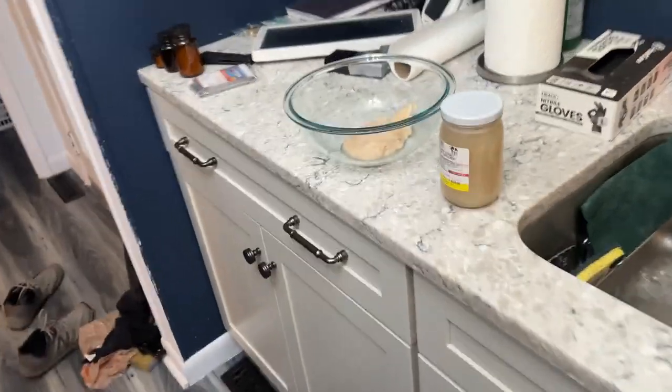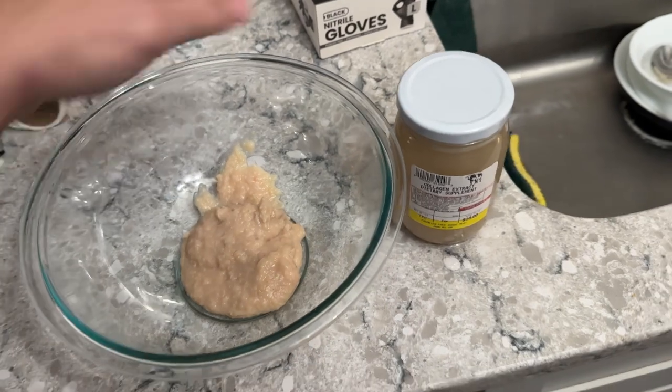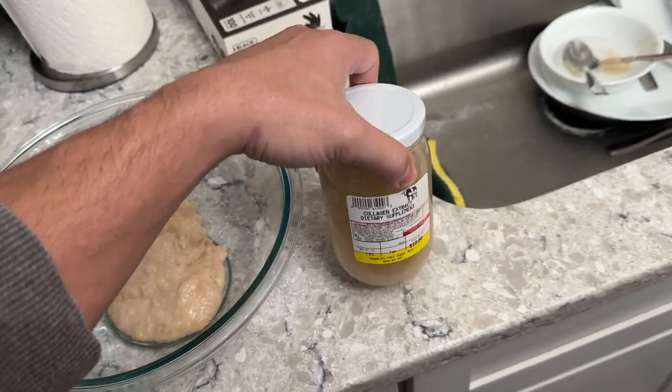And then those udon noodles are going to go in some of our white bean and artichoke puree with a few tablespoons of the collagen broth from Frankie's Free Range Meat. All right, guys, final meal of the day.